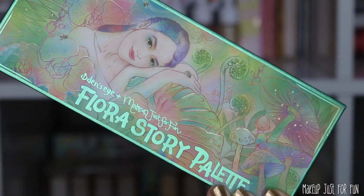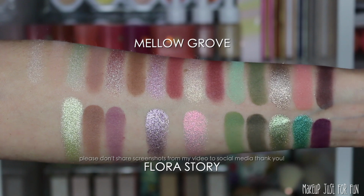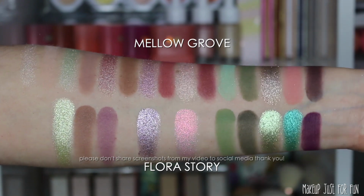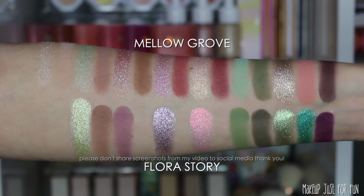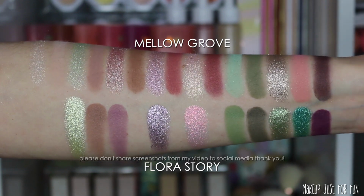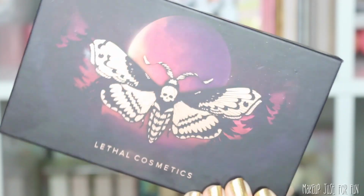And I did just want to go ahead and show you some side-by-side swatches with the two palettes that I mentioned at the beginning of this video. Just for your reference point, you can see here there are some colors that are kind of similar, but when you get into the nitty-gritty of undertones, textures, shifts, things like that, none of them are exactly dupes. Some of the colors do look like they go together, but none of them are the same.